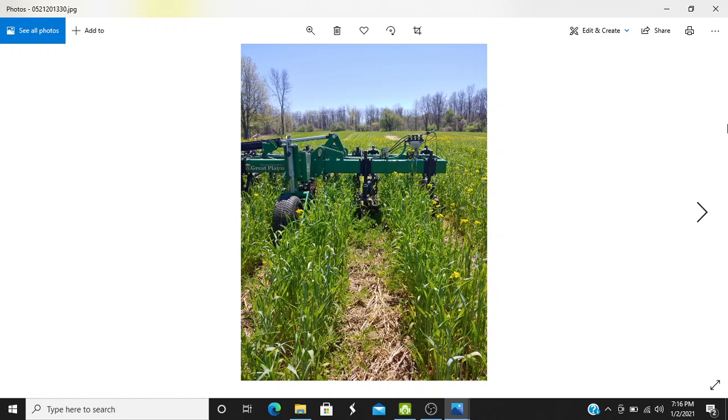This is into the bio strip till. You can see the dead area in between the green rows of cover crop, and it lines up perfectly with our planters. Yeah, that's all by design with GPS and all that. We have a 40-foot drill and 40-foot planters and 40-foot strip tillers and a 40-foot grain head on the combine and an 8-row corn head, so it all lines up just right.